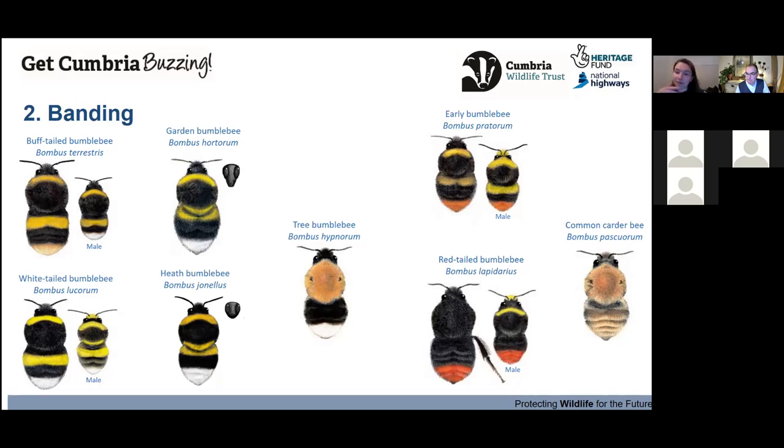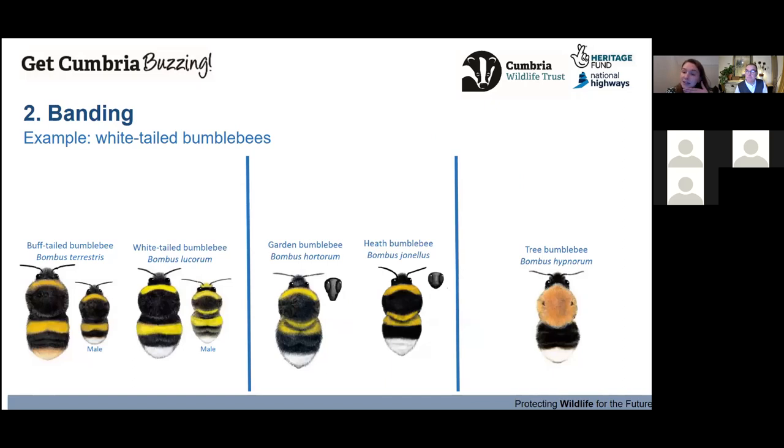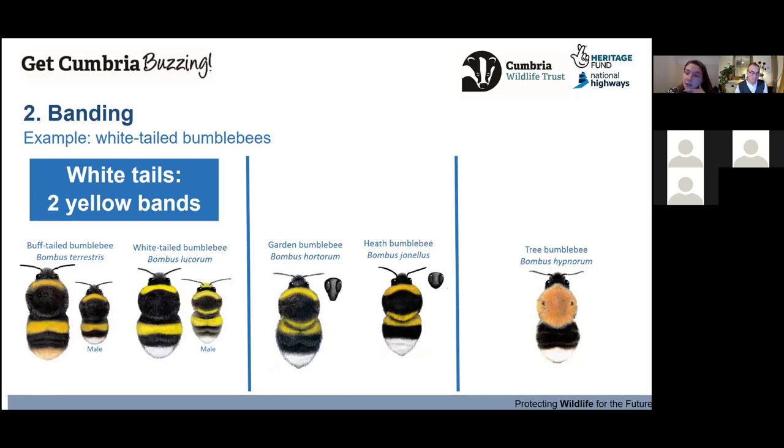So for now, we're gonna use this example with the white-tailed bumblebees, and we're gonna narrow down with them. As we said, we have five common white-tailed bumblebees, but we can narrow that down again just by looking at the bands. So only two species of common bumblebees with white tails that have two yellow bands. Essentially, if you see a bumblebee that has one yellow band on its collar and then one yellow band on its abdomen, then it's pretty much going to be one of these two species, the white tail or the buff tail bumblebee.